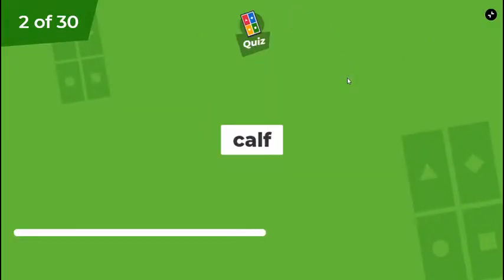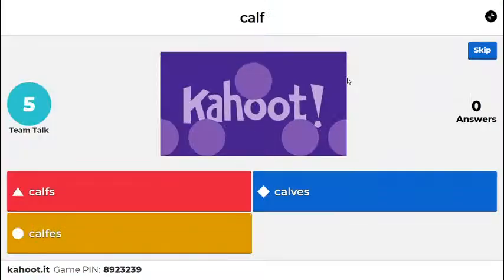Okay, let's get to the second question. Here it is. Calf. What is the plural form of it? Let's see if you guys know it. Calves, calves, or calves.